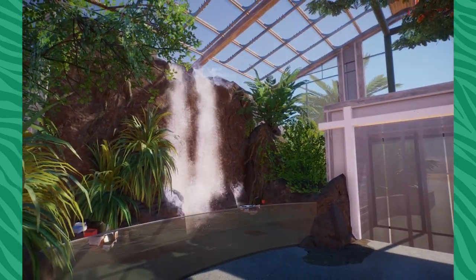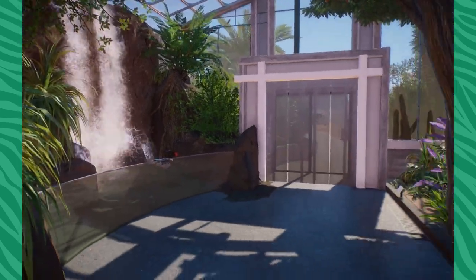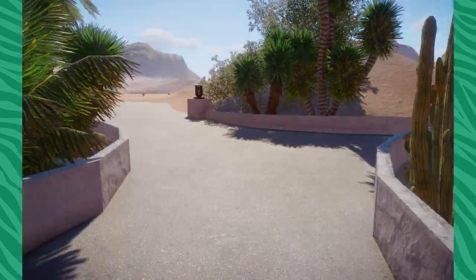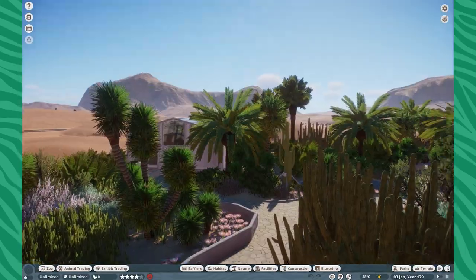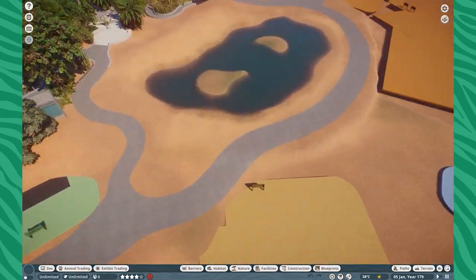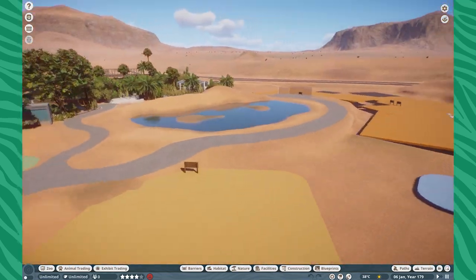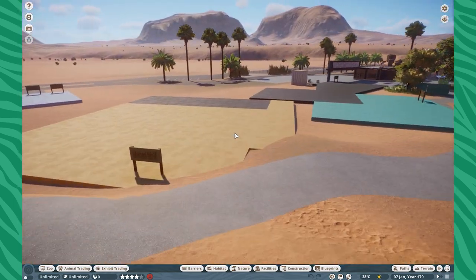But that is incredible. Looking at the butterflies kind of flying past that waterfall, that is so awesome right there. And then it leads back out over here and connects with the rest of the pathway too. So that is going to be super awesome. And we even have this little pool over here, which was kind of where the kangaroos were going to go.